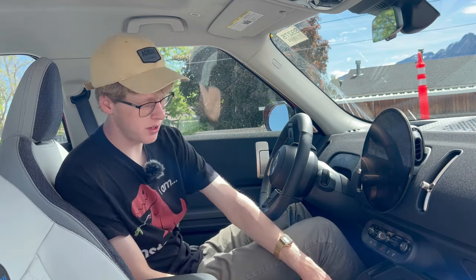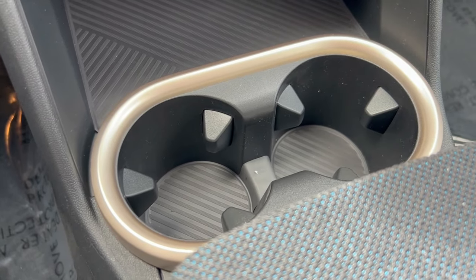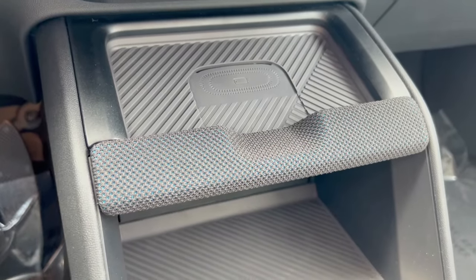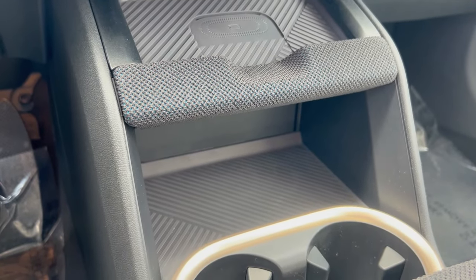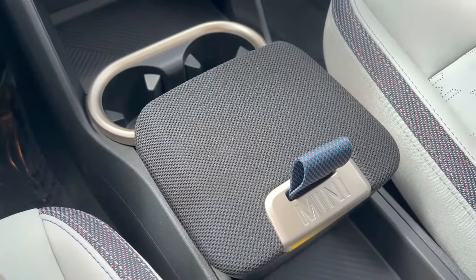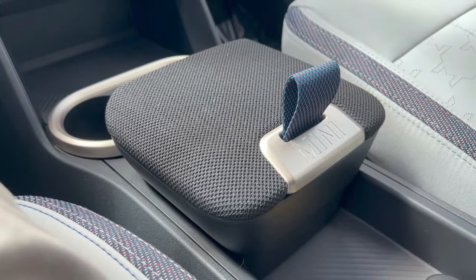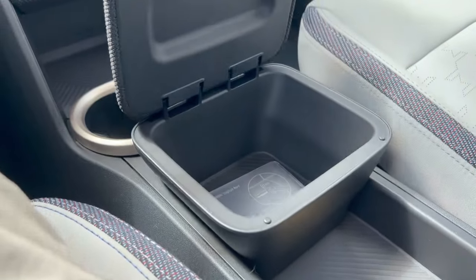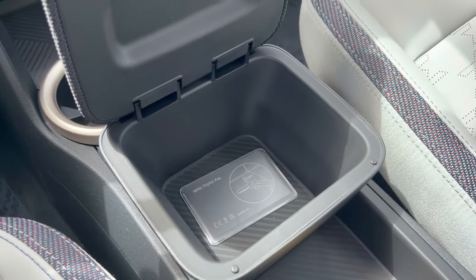Let's start with the cup holders. Conventional cup holders have a gold-ish surround. What a surprise. You got 2 levels of storage for your phone and other stuff. And what is this thing going on? Oh, that's a storage channel. Behind the cup holders, you've got this strange pod thing, okay? And then you've got a strap coming off of it here, and you pull on it, and it opens a little storage area with your mini digital key inside.